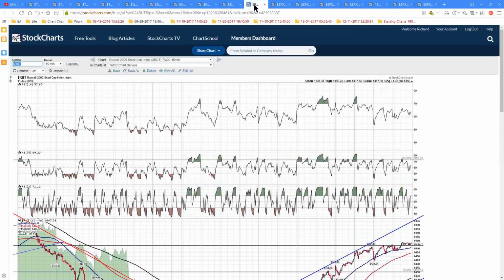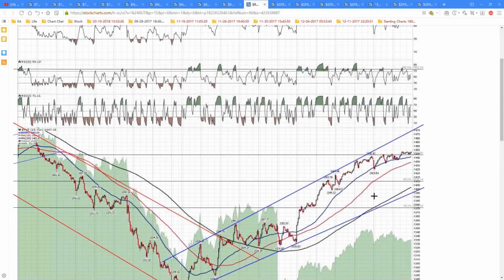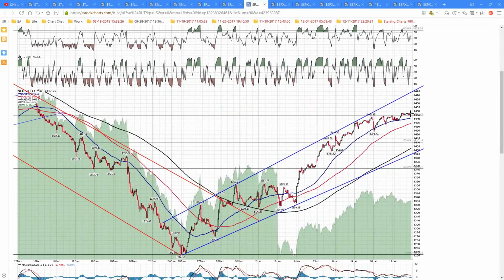On RUT, beautiful rising megaphone support currently in the 1395 area, and that's the obvious next target. This tends to be a good signal of where things are going. So this is the support break I'm going to be watching most closely.